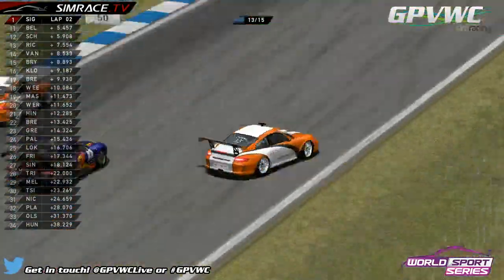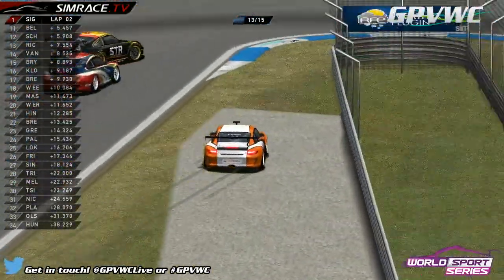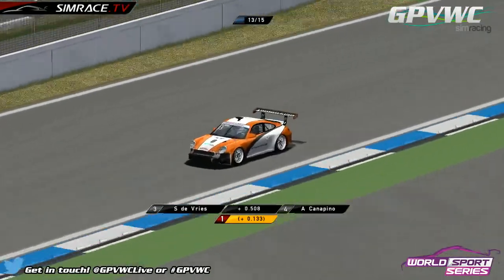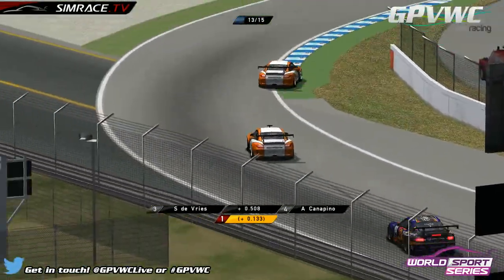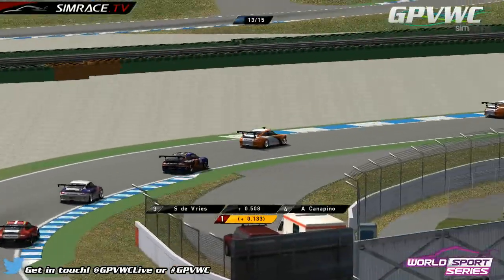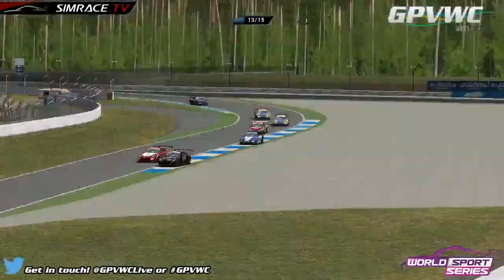De Vries. Harley Hamnet was able to really capitalise on that. But Agustin Canapino has been able to retake it. So Canapino up into 4th. Hamnet 5th. Jesper Torborg just by staying out of trouble in P6. And apparently there was a touch between Canapino and De Vries. So potentially Canapino at fault.